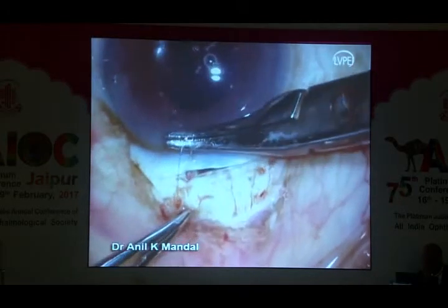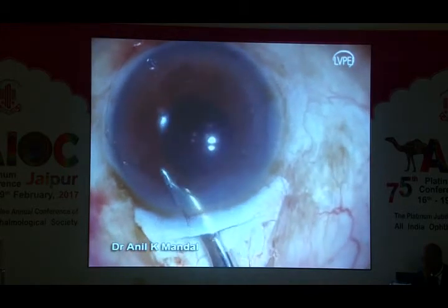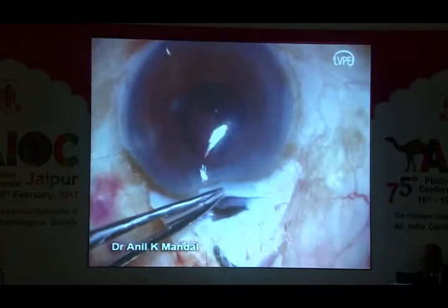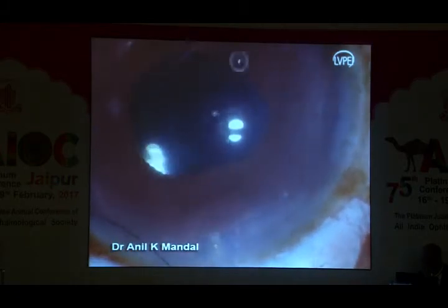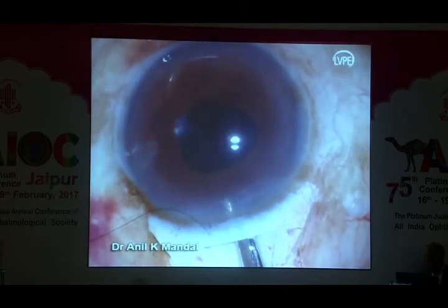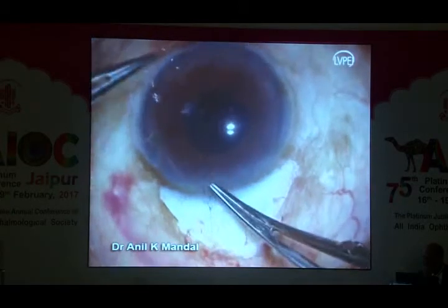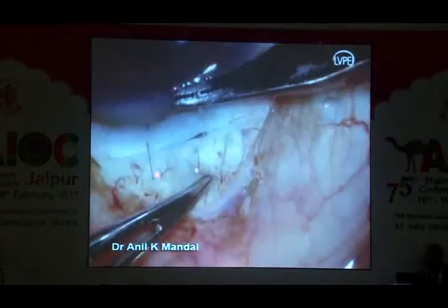Here suturing is done just for apposition of the wound, not very tight. And before that, viscoelastic should be removed. You can see the PI here, and I'm going through the PI underneath the iris and going to remove the viscoelastic very thoroughly. One more suture will be given here. The suture is rotated so that the knot is buried inside the tissue.